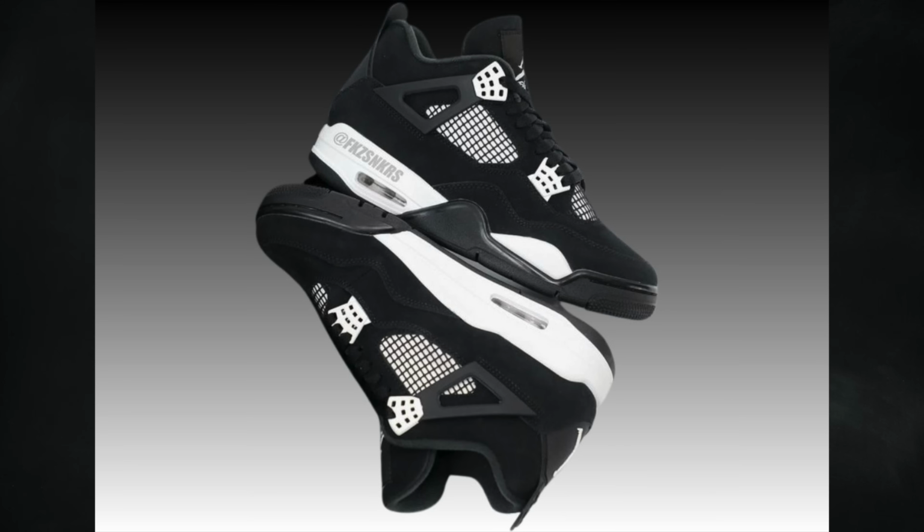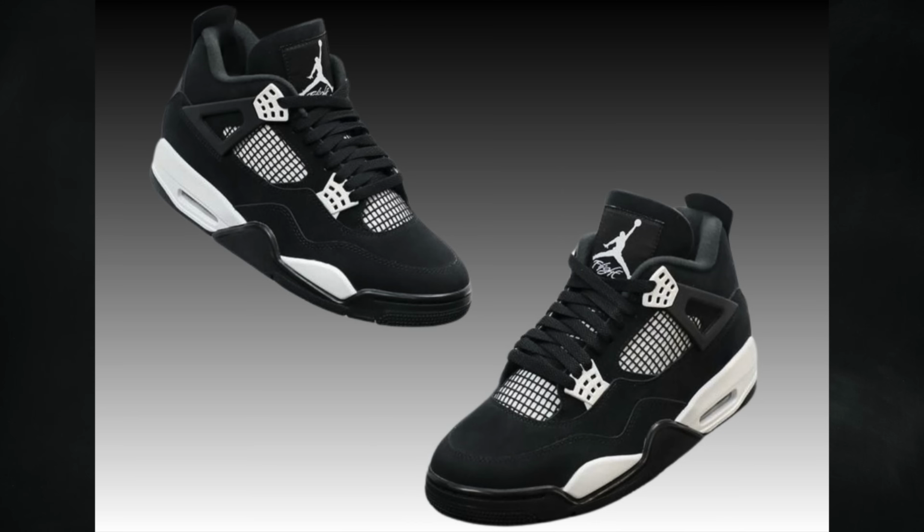Now, I know that could be bad for your reputation if you're selling shoes that you got some fakes in, but I also know that it's very possible it could happen to anybody. Even when you're buying from platforms like StockX, GOAT, etc., you run the chance of getting a pair of fakes.